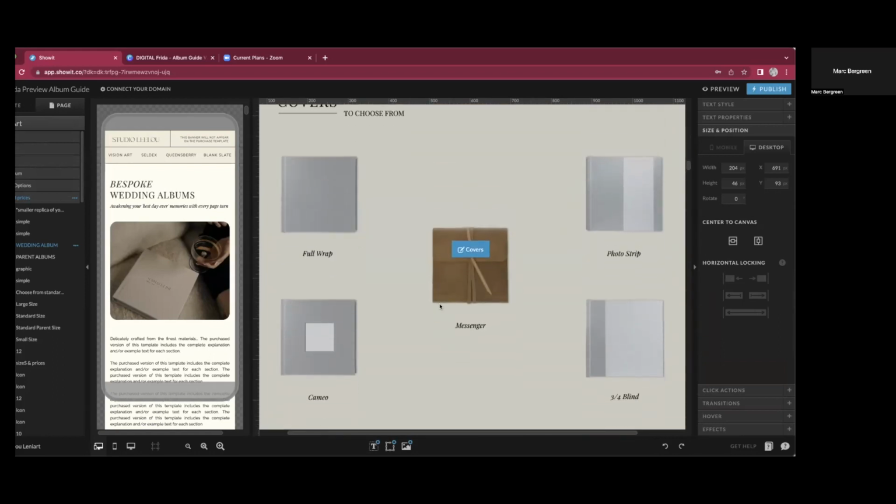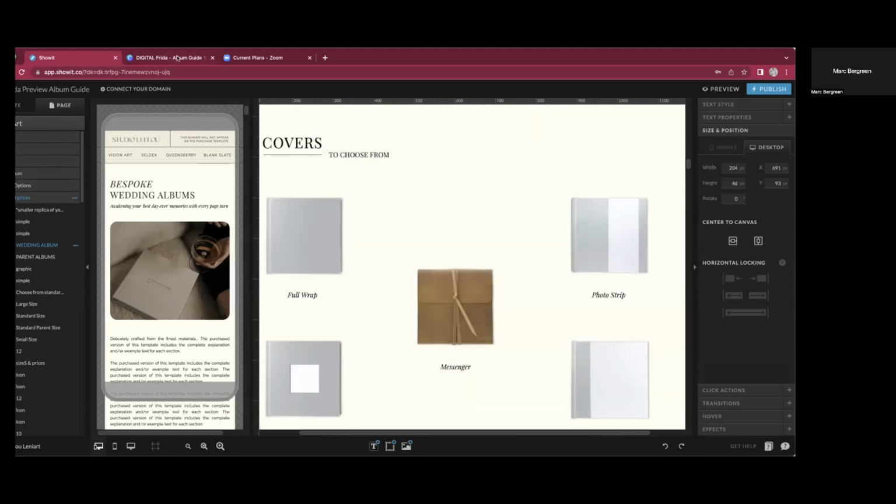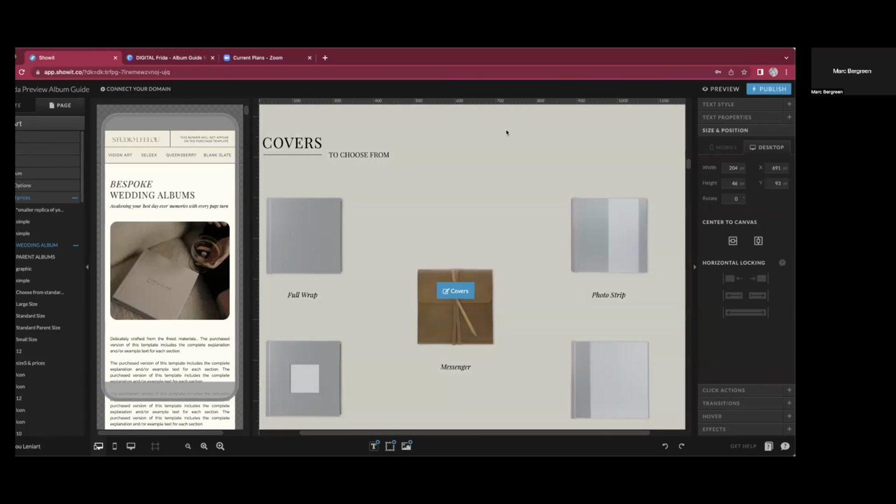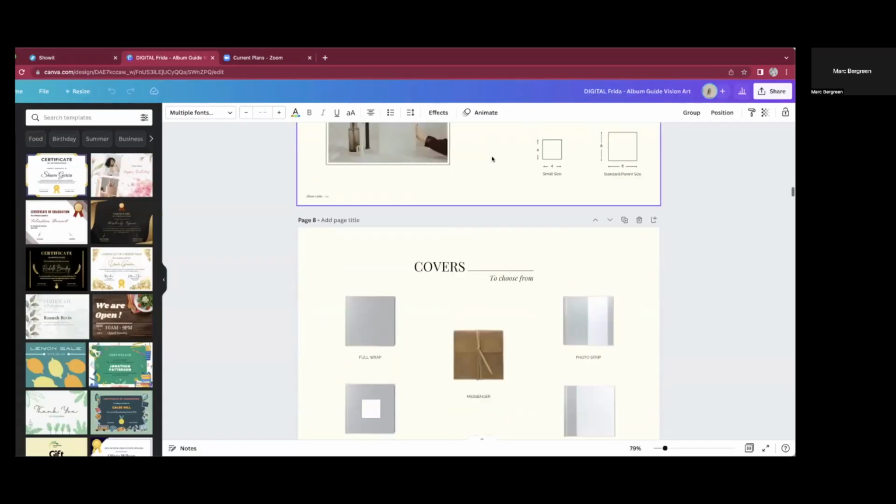So yeah, I think it's such a beautiful mix to be able to bring this in. It's going to sell to them, but it's also a way that they can feel empowered to make that choice, and start thinking about how their album is going to look before they even purchase. And maybe even before they book in, if you have this on your main navigation in your website.